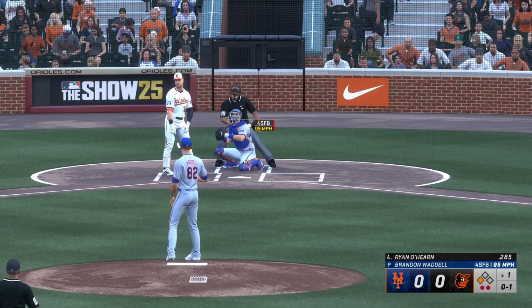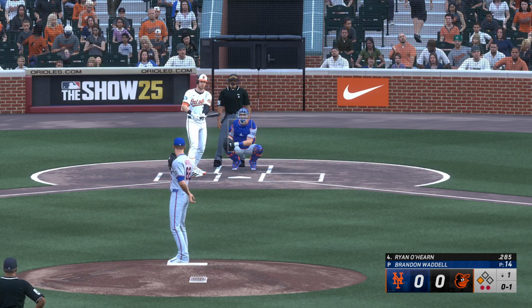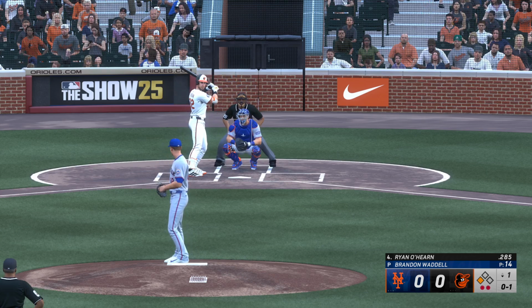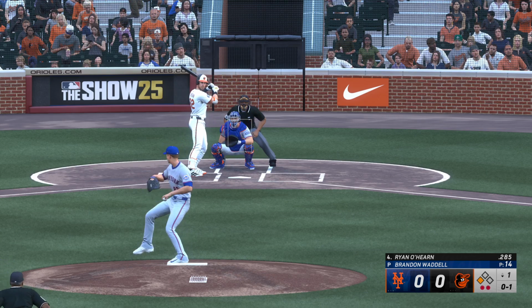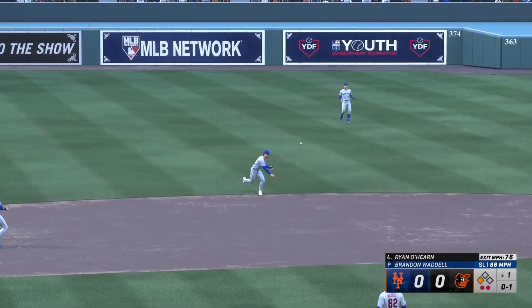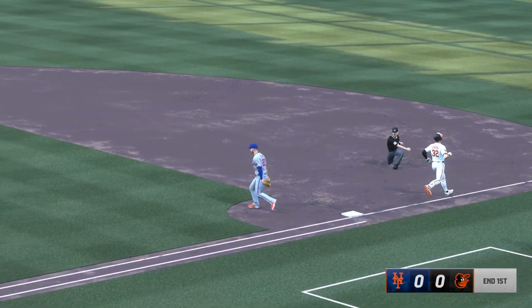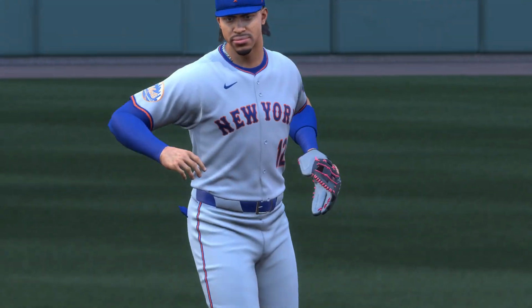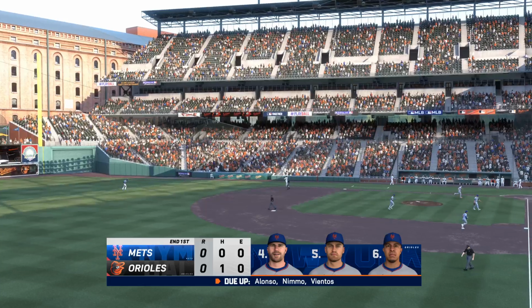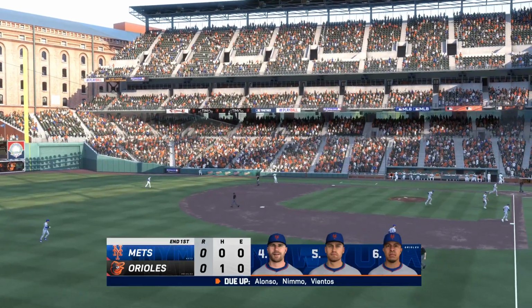Ryan O'Hearn in the box now. No balls and a strike. Out to short. Lindor tosses across to first. They don't come much closer than that. Bang, bang play to end the inning. And the Orioles leave one. Scoreless after one.